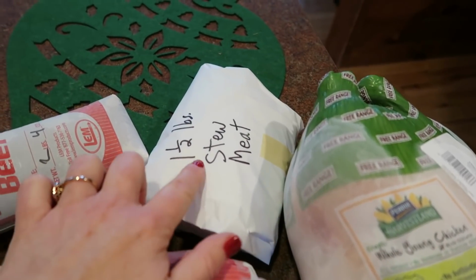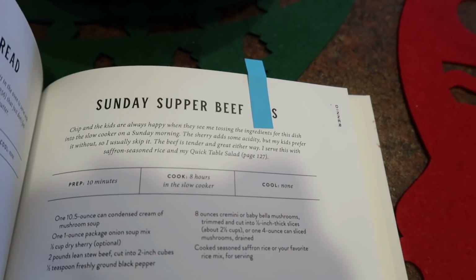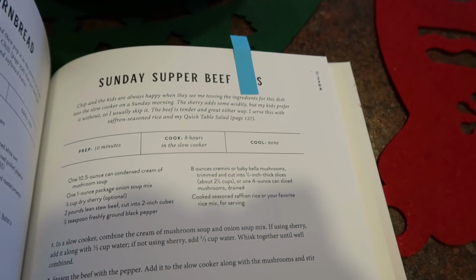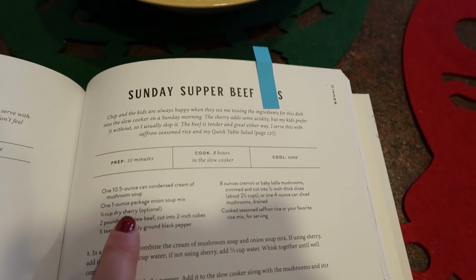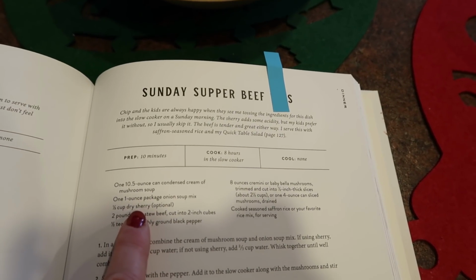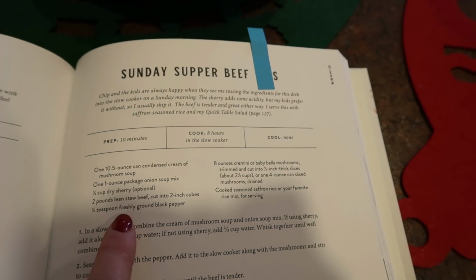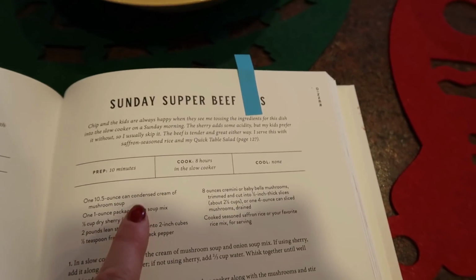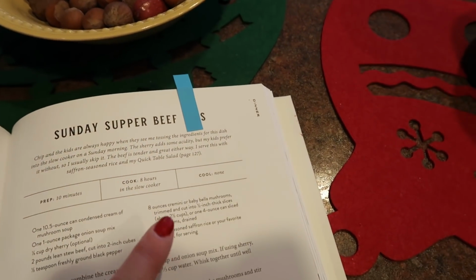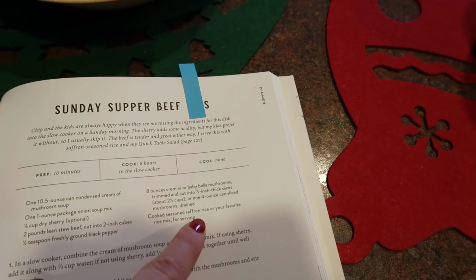With the stew meat, I'm going to let that thaw. I'm going to do the Sunday supper beef tips on a Tuesday, and this recipe is very much like the recipes that I already make, except it has the addition of a third cup of dry sherry. I thought that would give it a little bit different seasoning, but otherwise it's onion soup mix and cream of mushroom soup. Instead of mashed potatoes, she serves it with saffron rice.